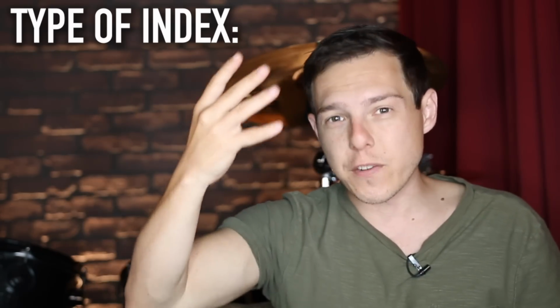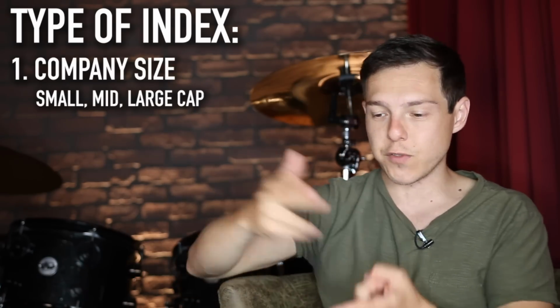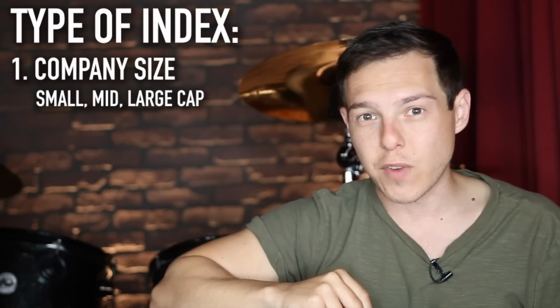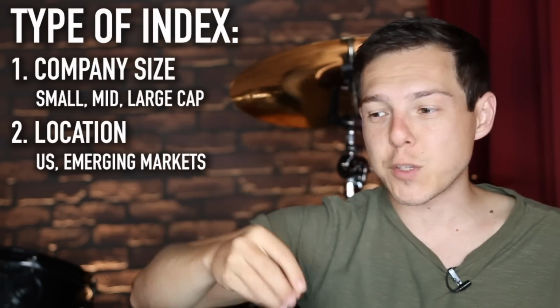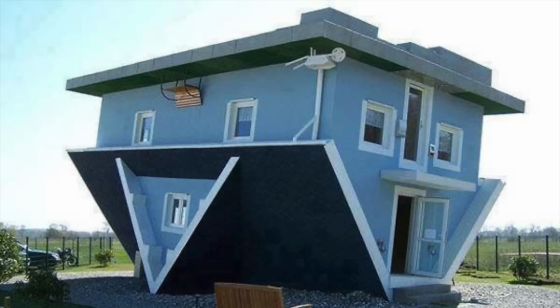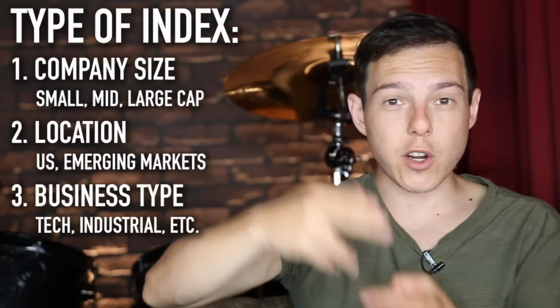Generally, though, there are 4 different types of index funds that you could buy into. First is company size. You could buy index funds of small companies, mid-tier companies, or large companies. Second, you also have index funds that capitalize on location, like the United States, emerging markets, or foreign markets. Third, some other index funds might track a specific business or sector, like retail, restaurant space, real estate, tech, industrial, and so on. And fourth, they can also track currencies, bonds, and treasuries. So no matter who you are or what you want to invest in, almost guaranteed there's some type of index fund that you could invest in.